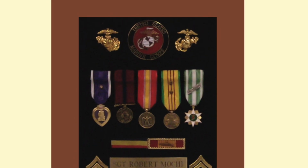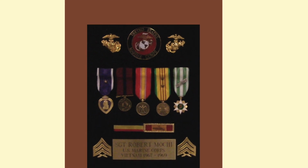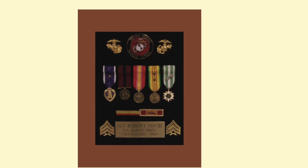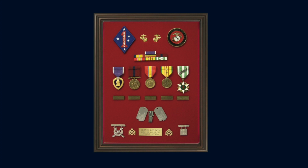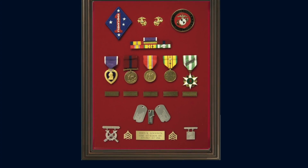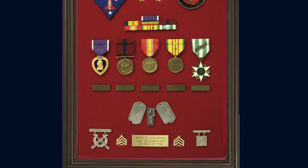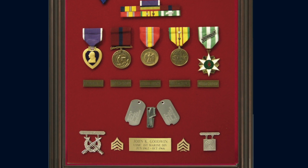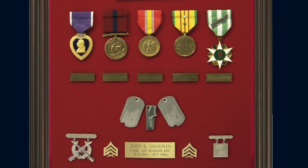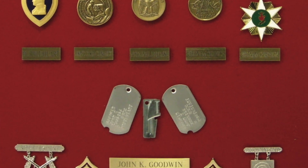This is an interesting little display that a Marine Corps sergeant gave to his daughter, because it's done in miniature medals, and it shows his Purple Heart, his other service medals, his Presidential Unit Citation, and his rank. While this is a classic display case of a 1st Marine Division veteran from the Vietnam War who has received a Purple Heart, what would catch the eye of every veteran immediately is that little P-38 between his 2 dog tags. And for those of you who've eaten a lot of sea rations, you know exactly what that tool is for.